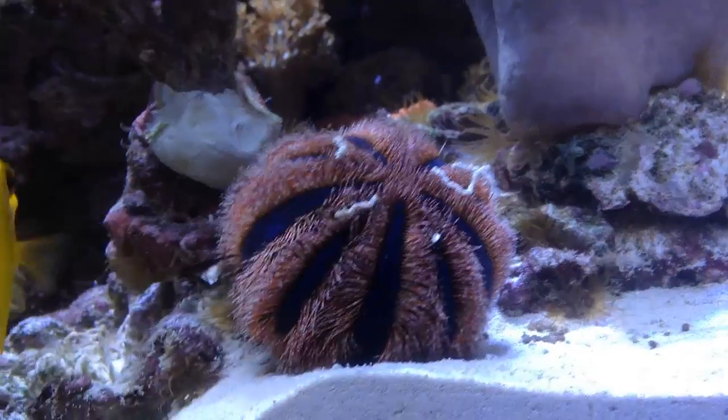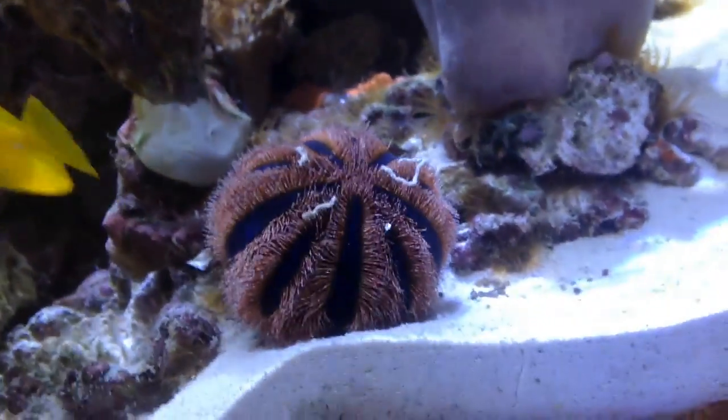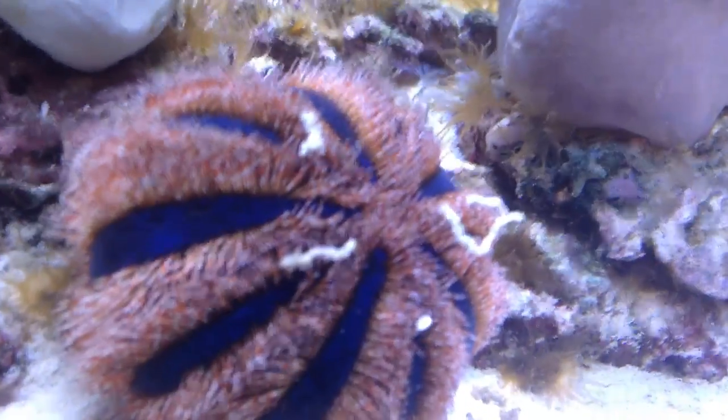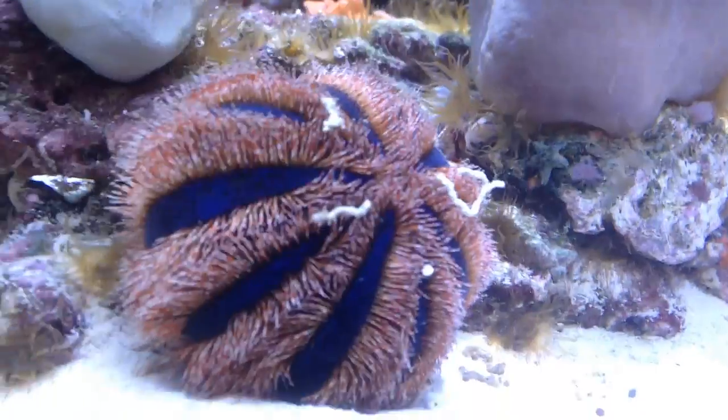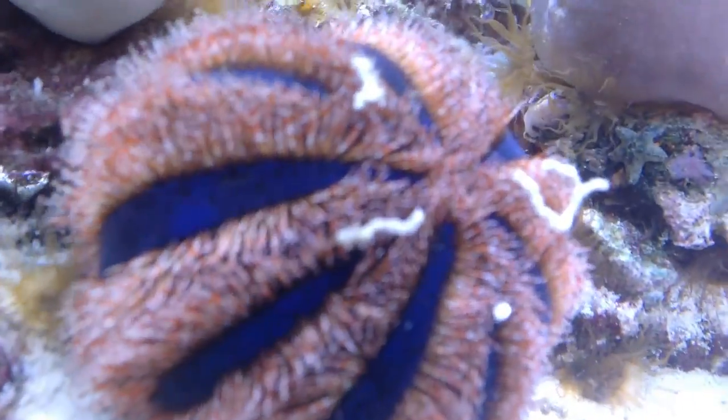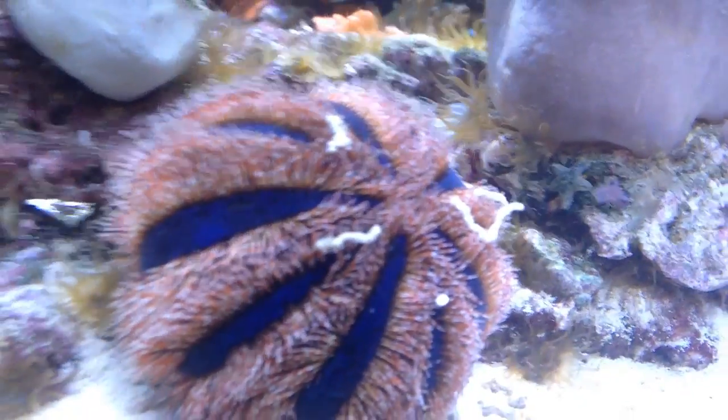This guy is awesome. I've always loved urchins, but never really had the opportunity to get one. I've never really found any in my area. But I got to a store and saw they had some Blue Tuxedo Urchins, and I took the one that looked most healthy. You can see here it has some really nice dark blue coloration.